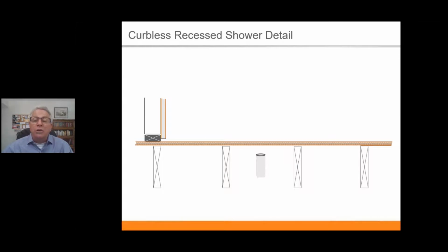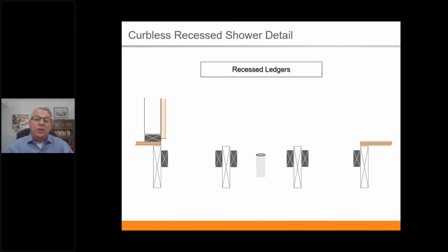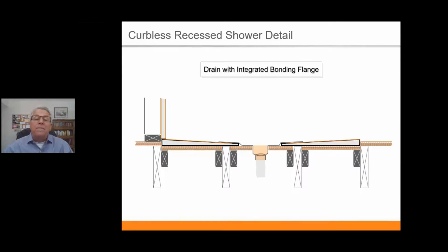You can see here's where your recessed shower area is going to go in. You've got the original joist, and you can see the riser pipe coming up. Now we put the ledgers on each side of the joist, and then the actual subfloor panel goes back on that surface. So you can see it drops it from the original elevation down the same thickness as the subfloor, and you've gained quite a bit of your space. That's going to accommodate most of your tray.